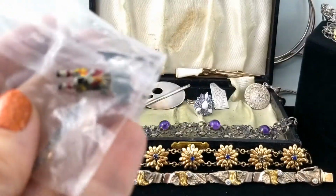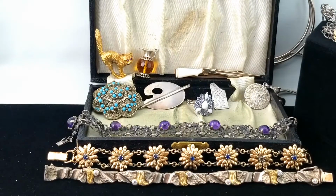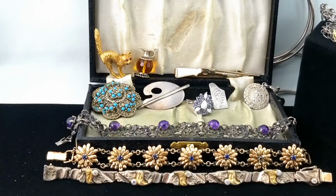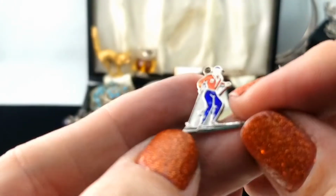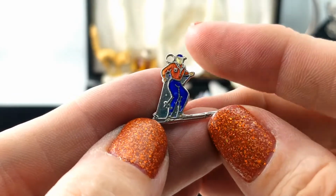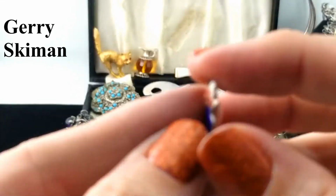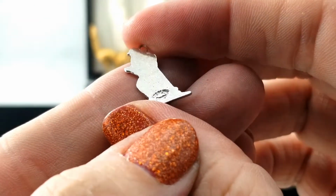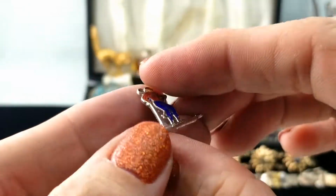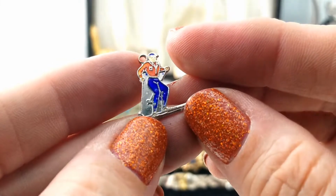Oh, what are you, little bag? It's got a little man in there. Oh, two little men. Okay, here's one. He's skiing. Little ski man, or Gerry Skiman, we'll say his name is. And this is marked Sterling MCO. All right. Skiing. Cross country, it looks like. Cross country skiing, maybe.